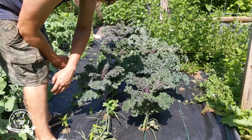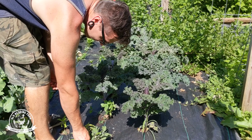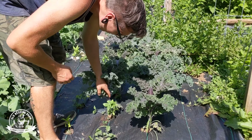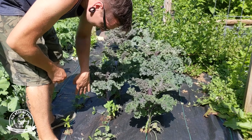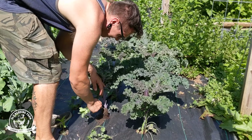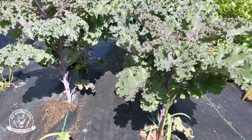Pull that weed out. A little clover too. Who's in charge of the weeds around here? Where? Right, you're touching it. This? This whole thing? Little Canadian palm trees. Palm trees.